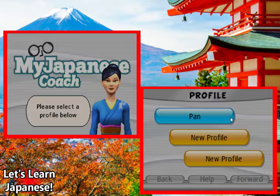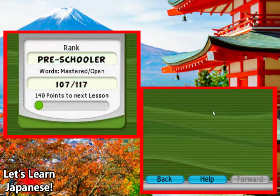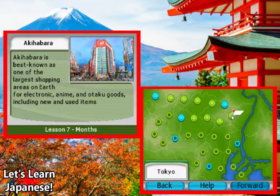In yesterday's lessons, we learned the months of the year, which is just counting. So January, being the first month, is Ichigatsu. October, being the current month, which is the 10th month, is Jugatsu, and so on.